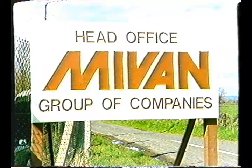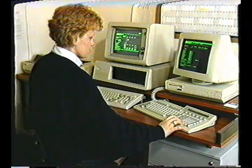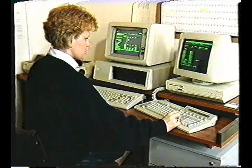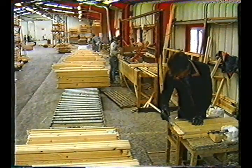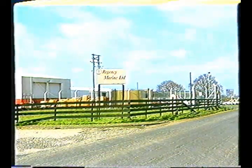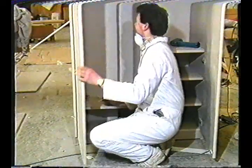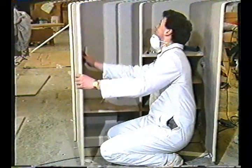Regency Marine belongs to the Maivan group of construction companies. Not only can it draw upon the planning resources of the group, it can also benefit from the skills of sister companies like Maivan Windows. Regency Marine's manufacturing unit is not far from Belfast International Airport in Northern Ireland, and it was here that the furniture for the new cabins was prefabricated.